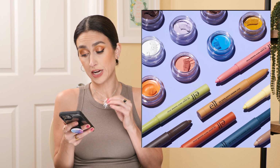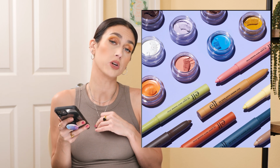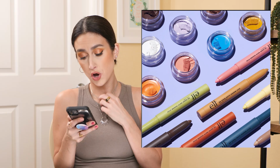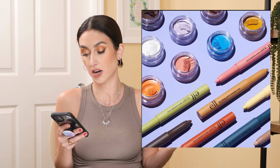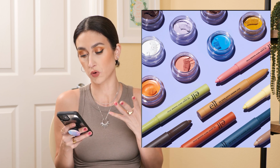Target. Okay, the next thing from e.l.f. I already bought. It should be coming to a video near you. One of the products I bought. e.l.f. has released No Budge Cream eyeshadows for $5. I bought the orange one, obviously. No Budge Matte Shadow Sticks. I don't love these. They're not my favorite type of product to use. Those are also $5, just more shades.